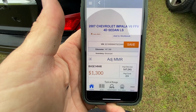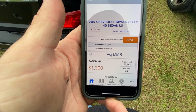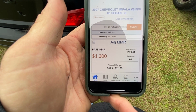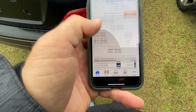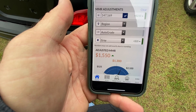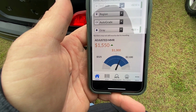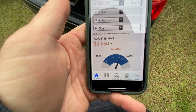Alright, so this is a 2007 Chevy Impala V6 4-door LS. So the base MMR is 1,300 with 167,000 miles on it. The adjusted MMR is 1,550. So I think this car is going to do a lot closer to $2,000. I think it'll do at least 1,800.